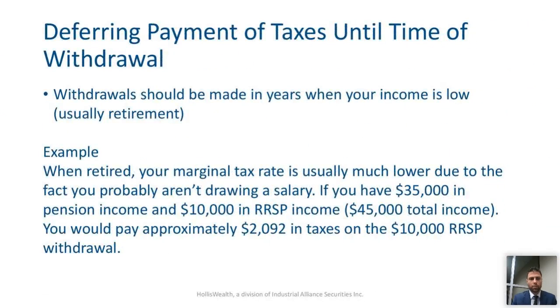So, deferring payment of taxes until time of withdrawal. An example of this is, say that same person who put $10,000 in the previous example and got $4,000 back. Now they're retired and they've got $35,000 in pension income, and they take out $10,000 of their RRSP that year. They would pay approximately $2,092 in taxes on their $10,000 RRSP withdrawal, whereas potentially even the year previous, they got $4,000 back in taxes for making that contribution. Now they're taking it out and only paying $2,000 in tax on the withdrawal. So that's roughly a 20% benefit for putting the money in in the year of high income and taking it out in the year of low income.